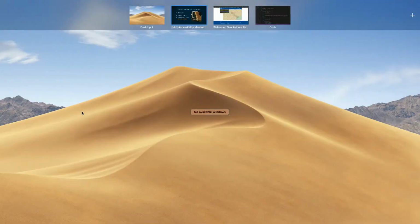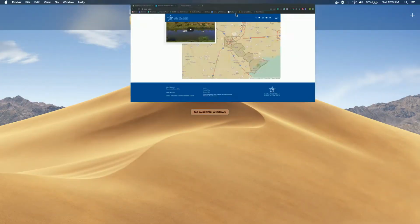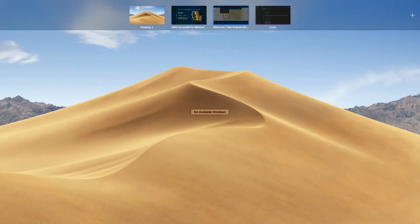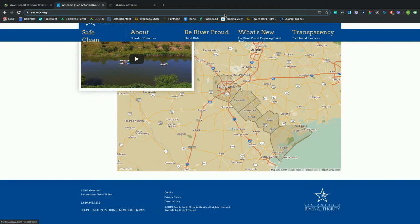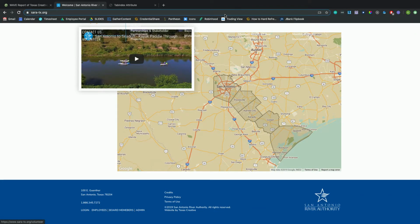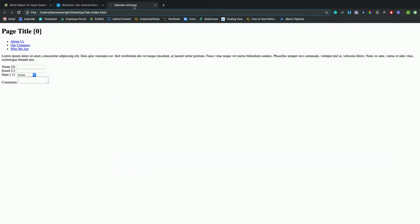Let me go to this. Like if I start tabbing through this page, for example. See, it's kind of somewhat broken here. Let me pick up a different one here. This is just a simple HTML page. If I start tabbing through this page, it's going to go to certain items, right? It's going to go to certain places.